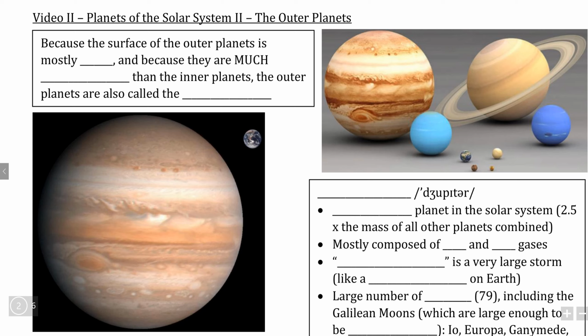In this video, we're going to be taking a detailed look at the 4 outer planets in the solar system. Now, because these planets are significantly larger than any of the 4 inner planets, Earth included, and because unlike the terrestrial planets, their surfaces are mostly covered with gas, we refer to the outer planets colloquially as the gas giants, the largest of which being the 5th planet away from the Sun, Jupiter.